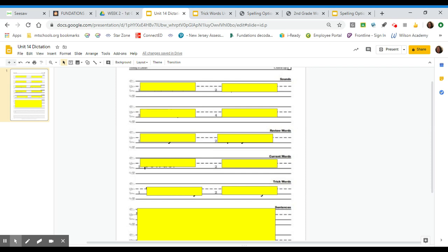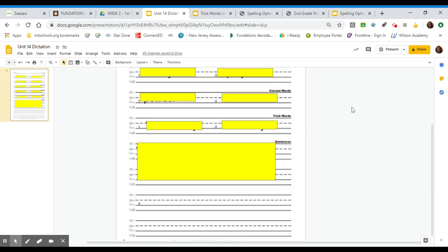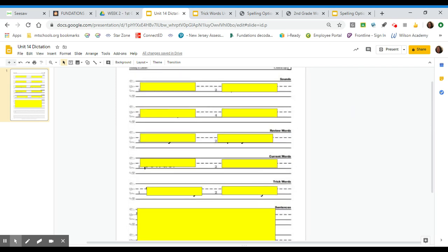Now we will move on to our review words. Number one. Be my echo. Turkey. Turkey. Go ahead and write the word turkey. Scoop your syllables. Mark your vowels and your syllable types.